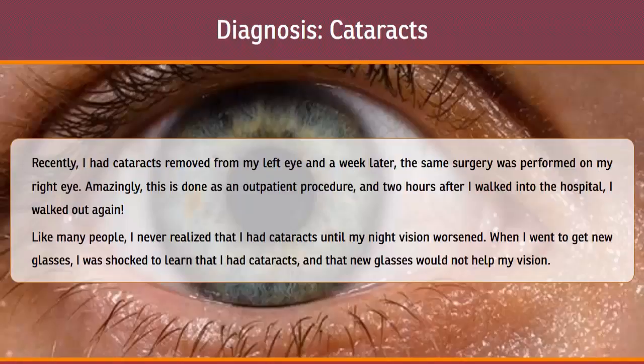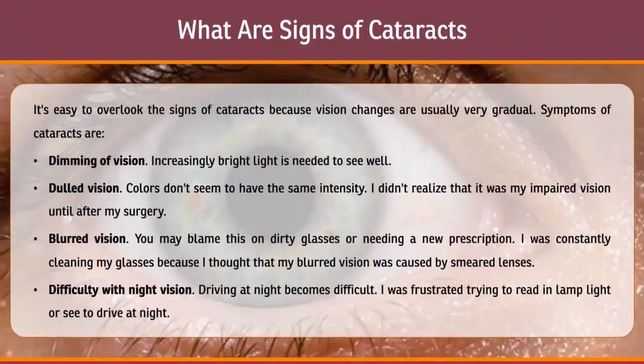Like many people, I never realized that I had cataracts until my night vision worsened. When I went to get new glasses, I was shocked to learn that I had cataracts, and that new glasses would not help. What are signs of cataracts? It's easy to overlook the signs of cataracts because vision changes are usually very gradual.